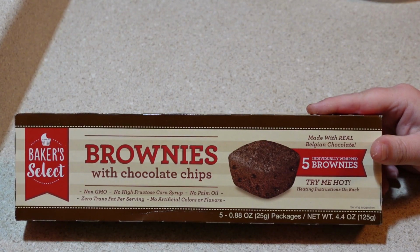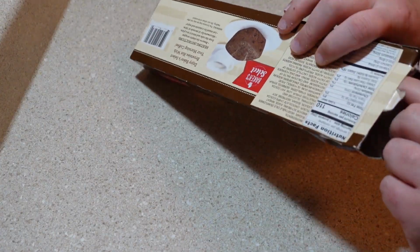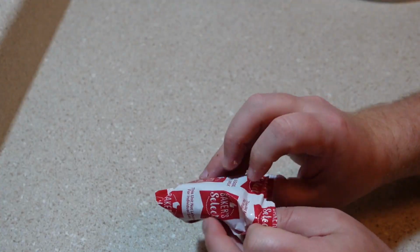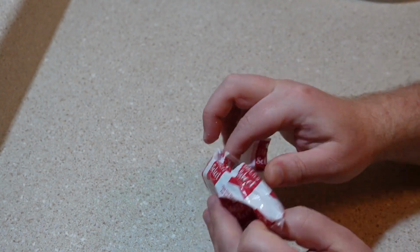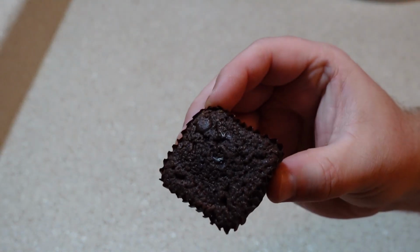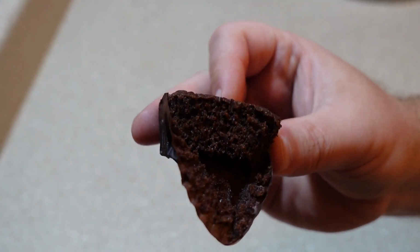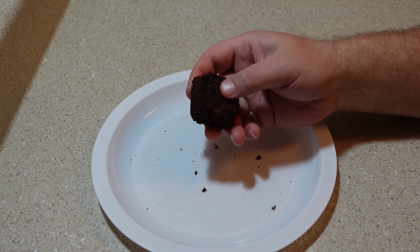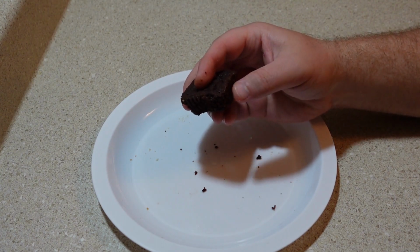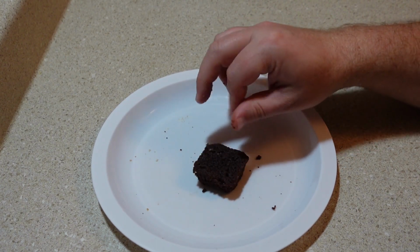Next I have the brownies with chocolate chips. And you get 5 brownies in here also. Very moist looking on the bottom. The bottom of the brownie appears to be moist, a little sticky, and the top is a much harder, firmer surface.